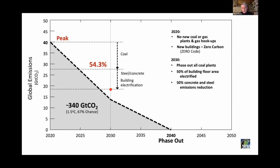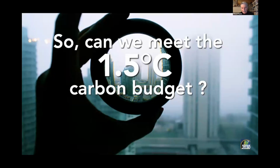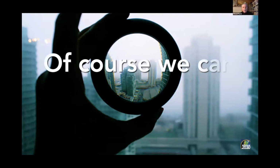That's not even dealing with transportation and all sorts of other materials and issues. So it's all very, very doable. So can we meet the 1.5 degrees C carbon budget? Of course we can. Let me pose this to you.